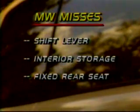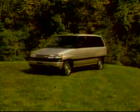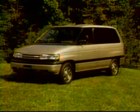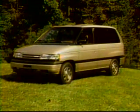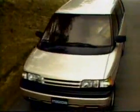Misses are more minor and include the oversized transmission shift lever, lack of interior storage nooks, and a rearmost seat that can't be easily removed. We'll reserve final judgment on mileage, the uneven floor, and lack of front drive traction for a while. You see, we like the MPV so much that we've asked Mazda to let us keep this one for a year-long test. It should be a good year for the Mazda MPV.